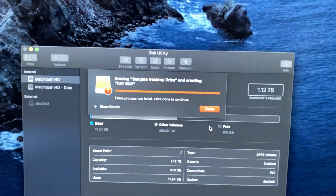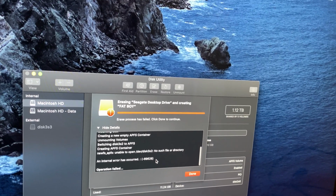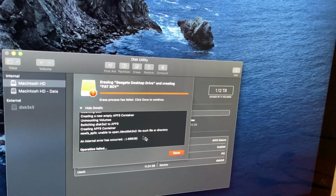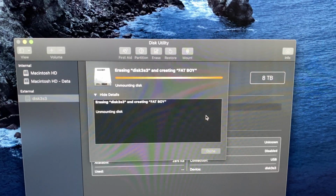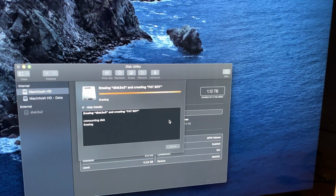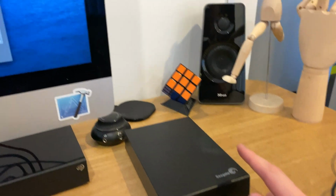For goodness sake, something's gone wrong, has it? What's the problem? Operation failed. An internal error. What? Let's try that format instead. Right, let's give this one a go. Hopefully this succeeds this time. We'll connect this to the network, and then this will become the backup drive for this computer.